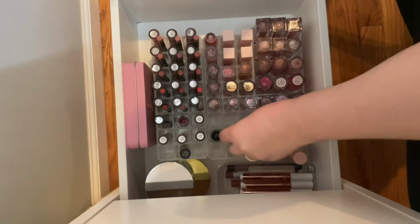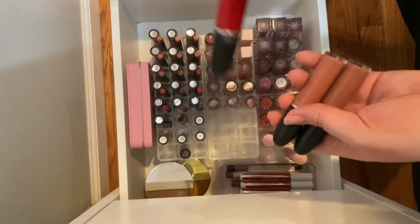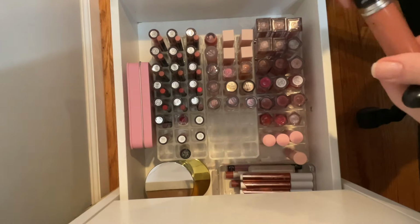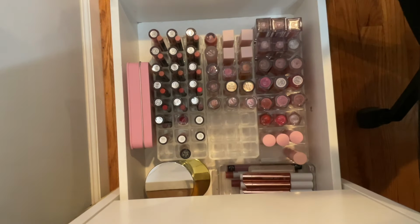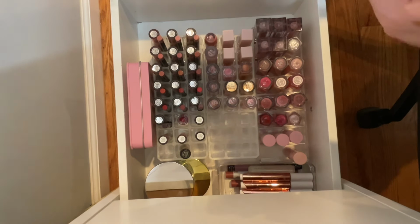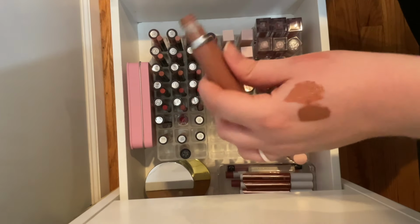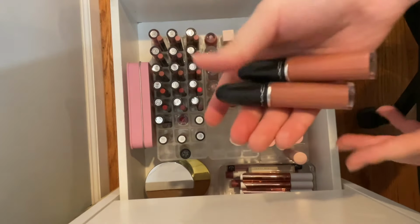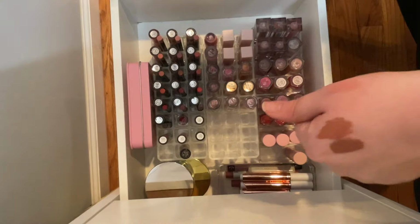And then I have my MAC liquid lipsticks. I love this red, so I'm gonna keep this red one. But for some reason, I can never wear these nudes. I don't know what it is, but they look so gray when I put them on my lips. They just pull like so. Like, look at that. I don't even like those colors swatched. Okay. So I'm gonna get rid of both of these because I literally never reach for those. I always say I'm gonna keep them because I wanna wear them, but they just don't look good on me.